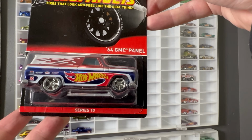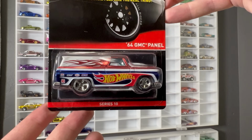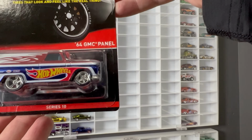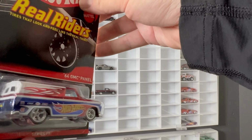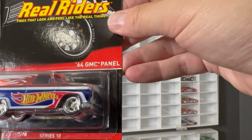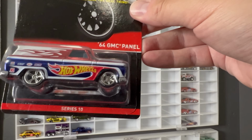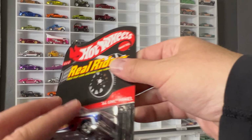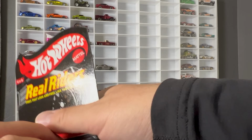So I purchased that, and it's one I've wanted, so I'm going to open it up and add it to the collection. GMC panel, very, very cool model. They've added an opening part later on, but this one didn't have that. Hot Wheels Racing, it kind of matches nicely with the other panel, the Chevy panel. Maybe I'll put that in the background, but let's open this up.